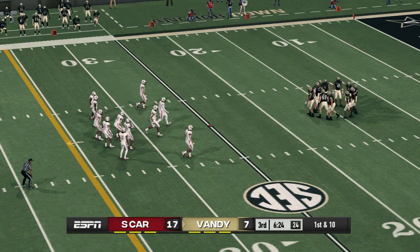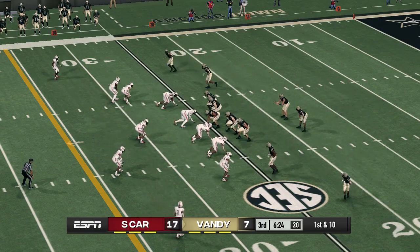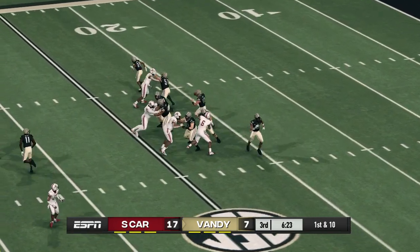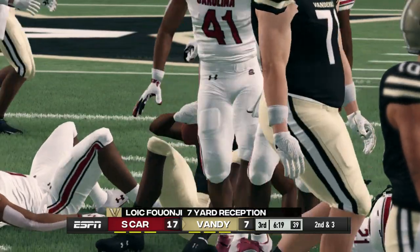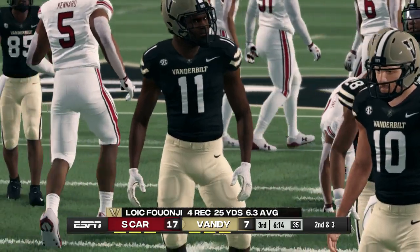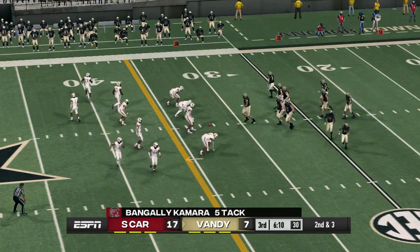Offense comes back out, looking to improve from their last effort. And we'll see how aggressive this defense is when they come back out. I wouldn't be surprised if they kept up the pressure to try to fluster this quarterback some more. Pass complete and taken down immediately. They need about 3 yards to get the first here on second down.